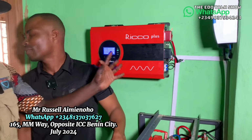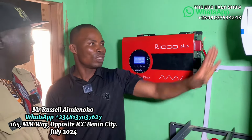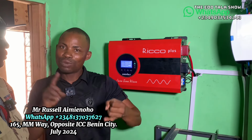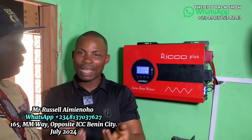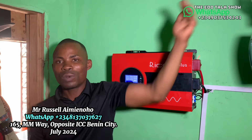So all these ones don't affect the inverter or the battery? No. This one is just to protect the inverter from any bad currents, so it does not go over. By the way, if some current is too high, the things inside can also bump. If that happens, this voltage regulator will cut it off and not let it enter.